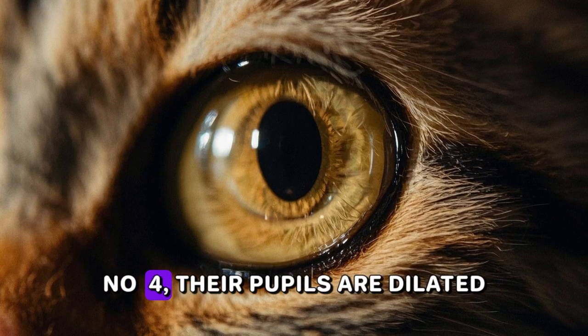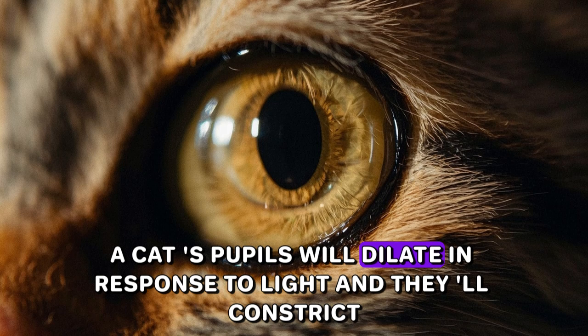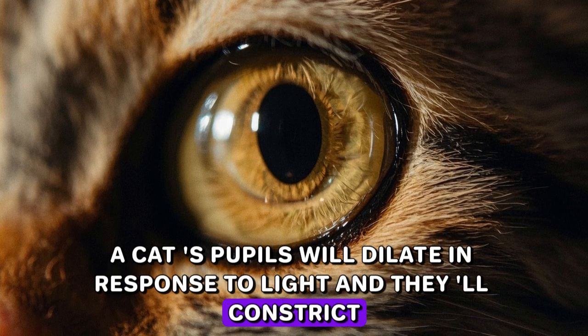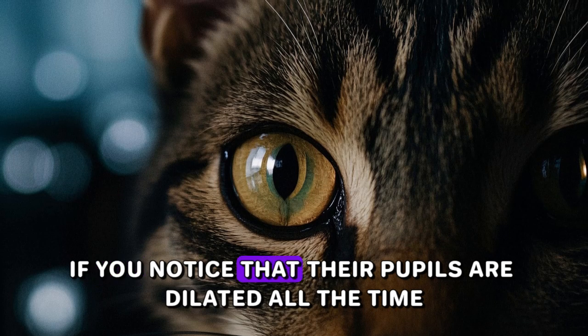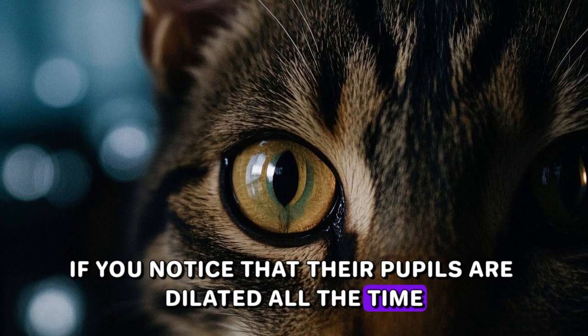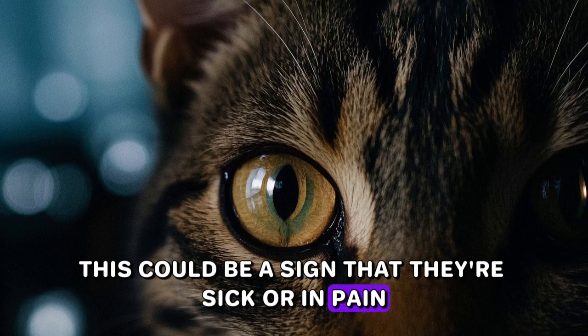Number 4, their pupils are dilated. A cat's pupils will dilate in response to light, and they constrict when they're exposed to a dark environment. However, if you notice that their pupils are dilated all the time, even in a dark room, this could be a sign that they're sick or in pain.